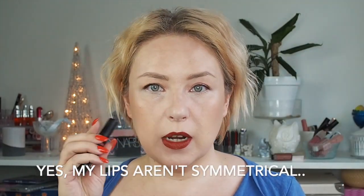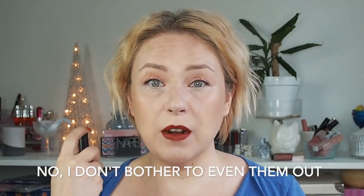When I first applied it from the package, it feels very slippery and very wet, and right after application it felt quite slippery, so I thought that this is going to be on my teeth and everywhere. But surprisingly, now that it's been on for about half a minute, it doesn't feel so slippery at all.